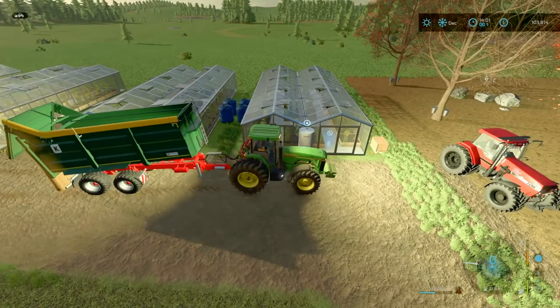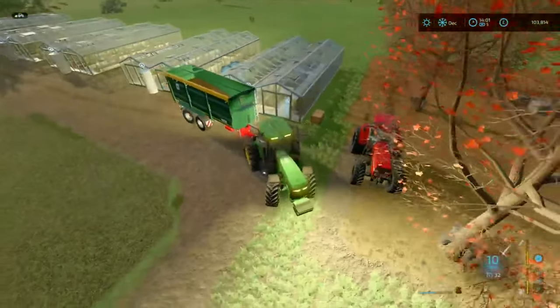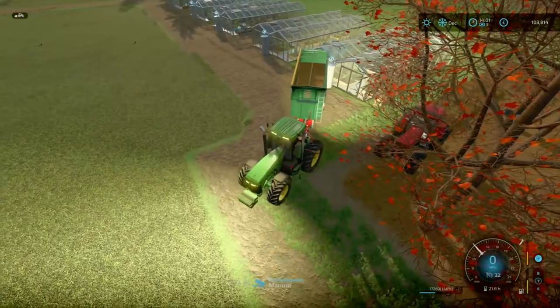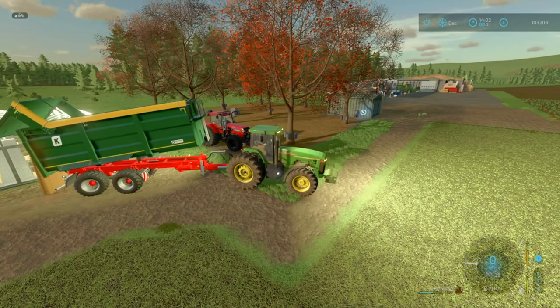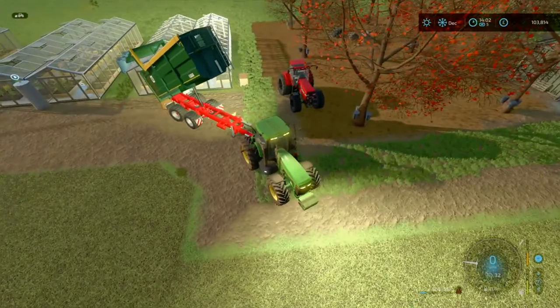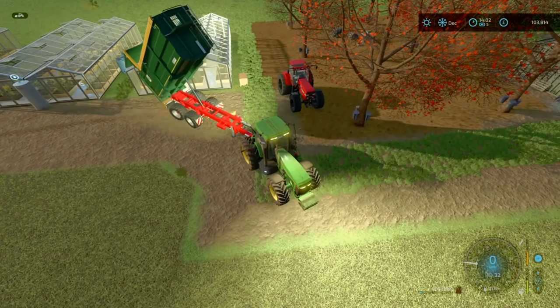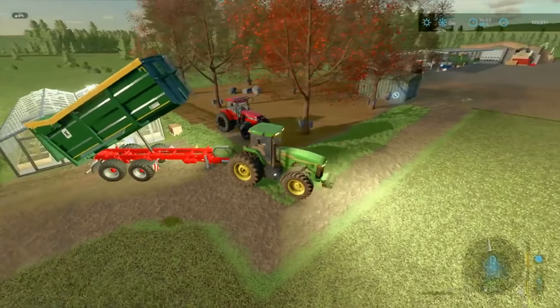But yeah, it'd be interesting how this works in with the harvester now, because if we can empty the harvester on the go with this, then, well, a lot easier compared to our other trailer, wherever that's got to. Then we know for sure it is the trailer that's causing an issue. If not, it's the combine. And that is all of that.